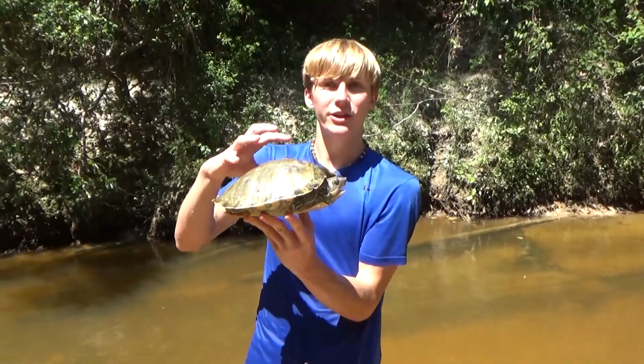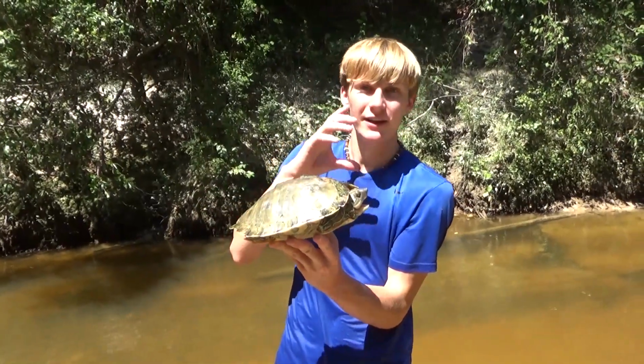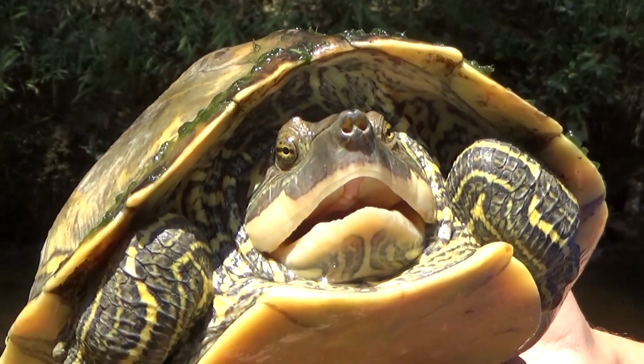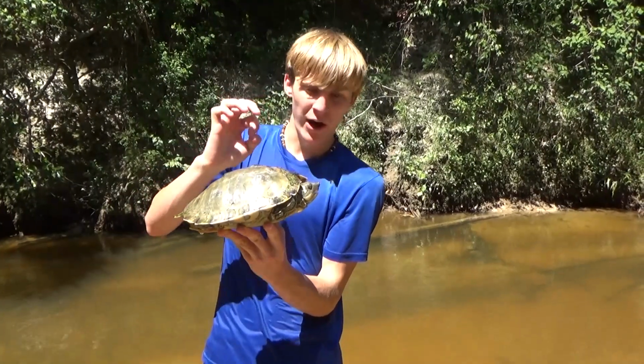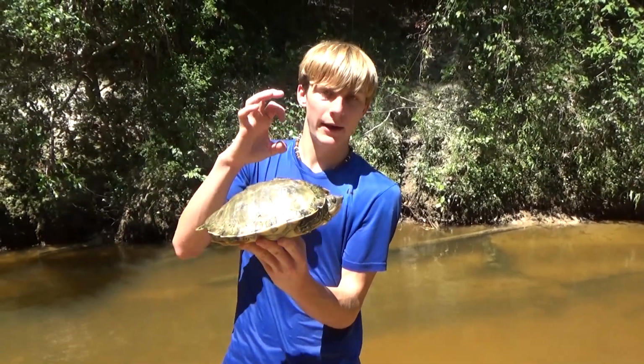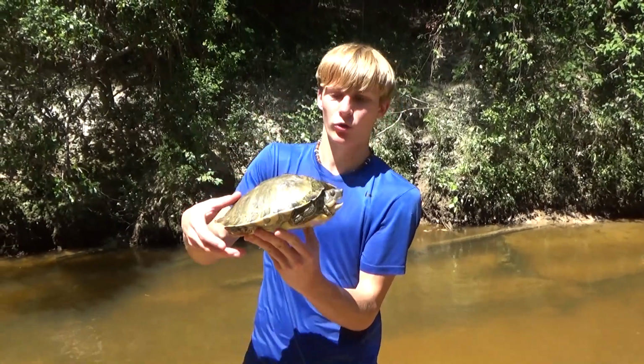Now, the reason I can tell that this is a Pearl River map turtle is if you look at that face, it's got a nose like a softshell and these huge jawbones. Look right there. Very similar to a snapping turtle in appearance of the mouth and the biting power. This thing has really strong jaws.